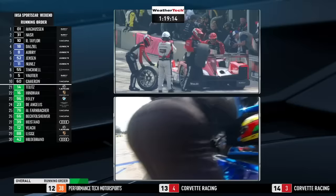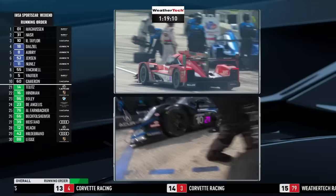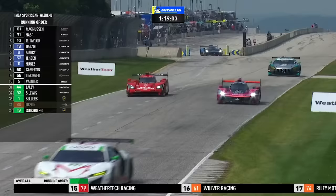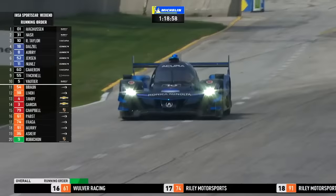It should be the 31. The Whelen Engineering Cadillac does begin to move a slow roll out of the box, but no harm, no foul, because the 10 is still stationary, nowhere near ready to roll. Fuel nozzle comes out, and away it goes. So the gap maintained. But is that the 60 going through to lead the race? I believe Meyer-Shank Racing and their Acura now are in P1.